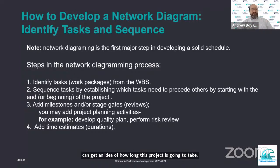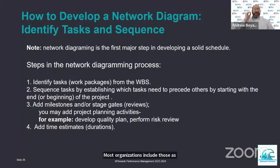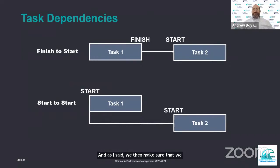Where do we want to have reviews along the way? Most organizations include those as part of a major project, where we might develop a quality plan and perform a risk review and those sorts of things. And as I said, we then make sure that we add durations to those tasks so we know how long that's going to take. I want to talk just briefly about dependencies.